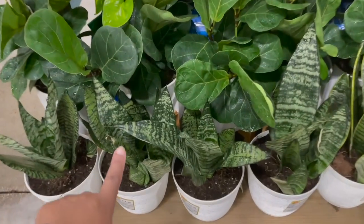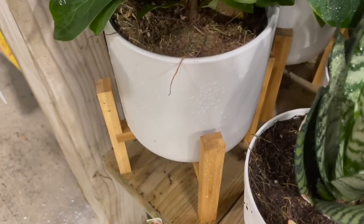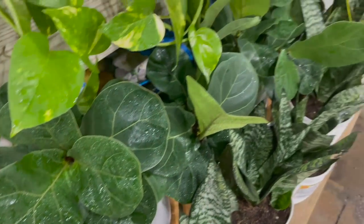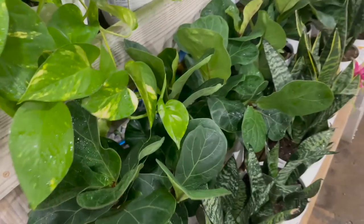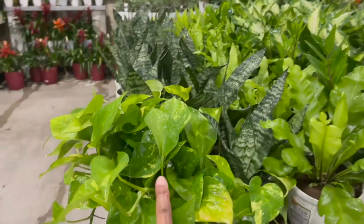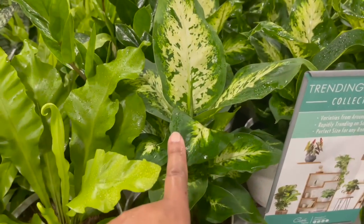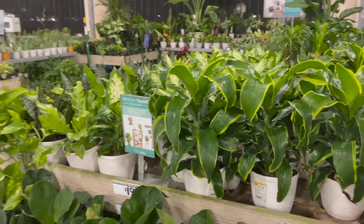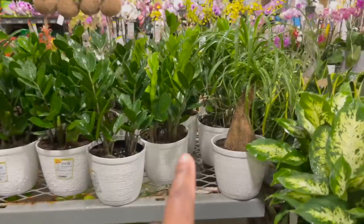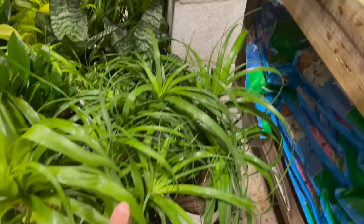Okay, over here they have some snake plants for $14.98. And they also have these fiddly figs in these cute little pots with wooden stands. And these are $24.98. These look really nice and healthy. Up here they have some golden pothos, $14.98. Bird's nest ferns, Dieffenbachias, ZZ plants, and Dracaenas, all $14.98. They also have some little ponytail palms in these pots for $14.98, and that's not a bad deal at all. There's more down here.